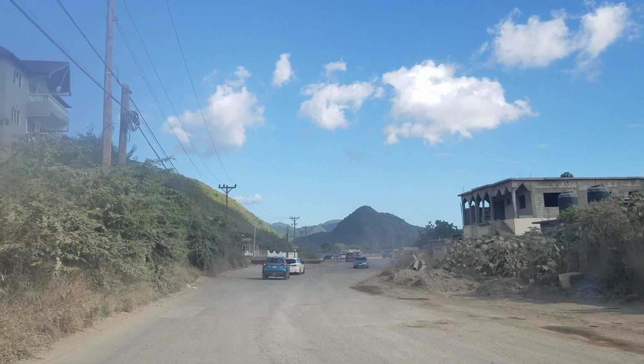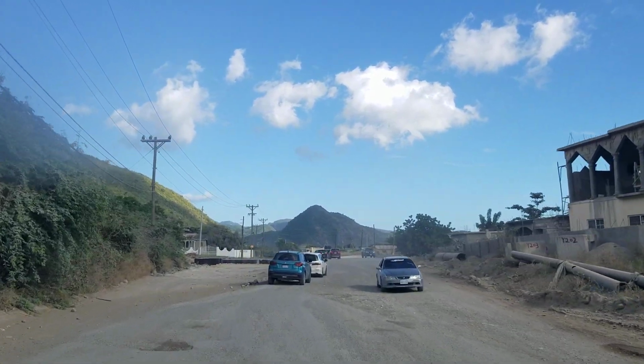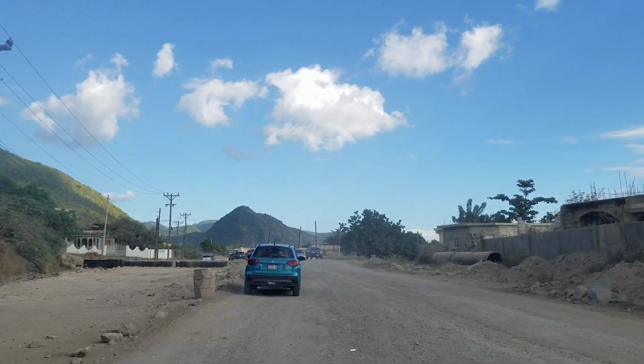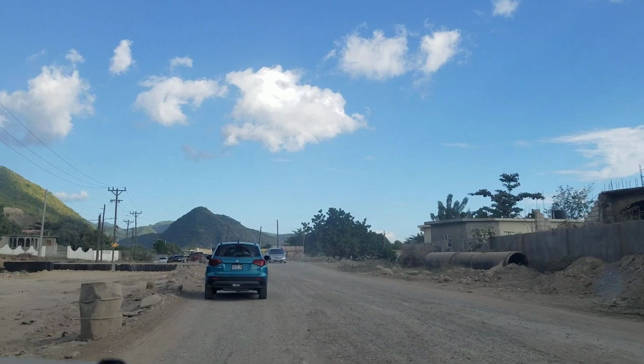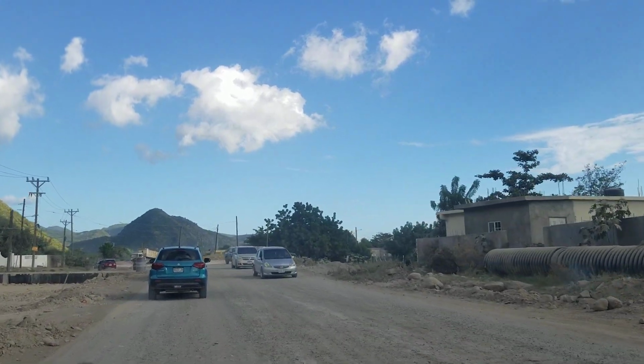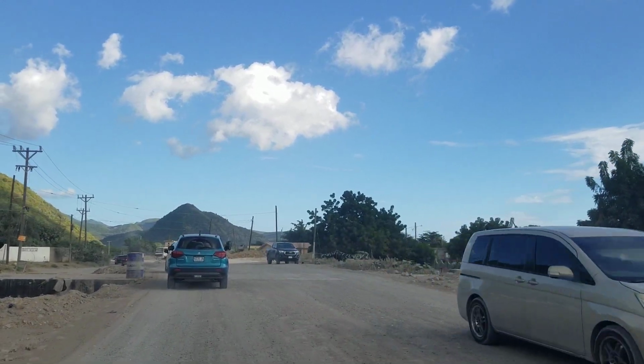Not sure, but wow, looks like those houses on the right are still under construction. It would be a shame if... No, I don't think they're going to be removed, because this concrete wall to the right is a new wall that went up. So it looks like the highway is going to be expanded to the left of the road on this side.